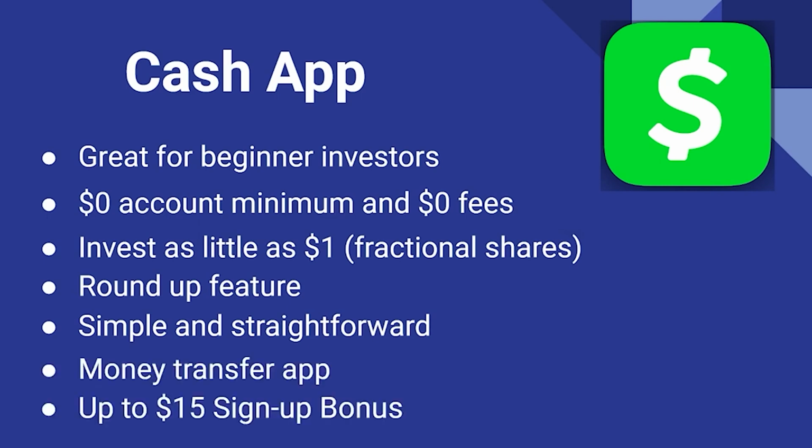Now, it is a money transfer app, and the reason we want to mention that is if you utilize Cash App for transferring money back and forth with other people, you can effectively use that money that's transferred into your Cash App account instantly into your investing side of things.